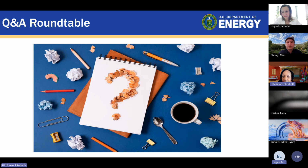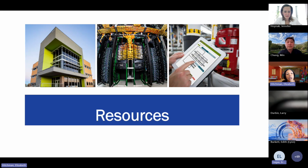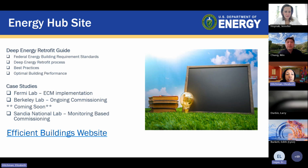And I think that was our last question. So to wrap this up, we do have some resources available. Last year, I put together a deep energy retrofit guide. It does talk about not just the building requirements, but the actual deep energy retrofit process, best practices and optimal building performance. Optimal building performance is pretty much retro-commissioning. So like I said before, we have a guide for that. We also have case studies.